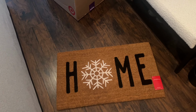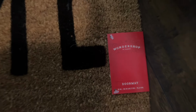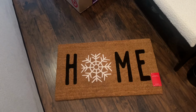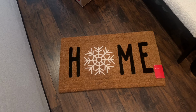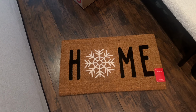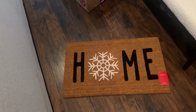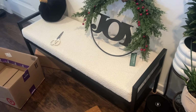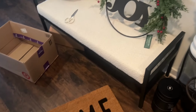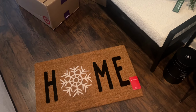So yeah, this was only $13. It is from the Wonder Shop, which is their Christmas, I don't know, what do you call it? It's their Christmas line. Wonder Shop only comes out during the Christmas time. And so I like the fact that they actually made a doormat that wasn't highly festive, but just enough to cover you for the winter season. Love that, because that can stay out all winter long. I'll have the wreath up top. Joy and home. Yes, they go hand in hand. Then I'll have that one up, and when Christmas is over, I can take that down and go about my business. All right.